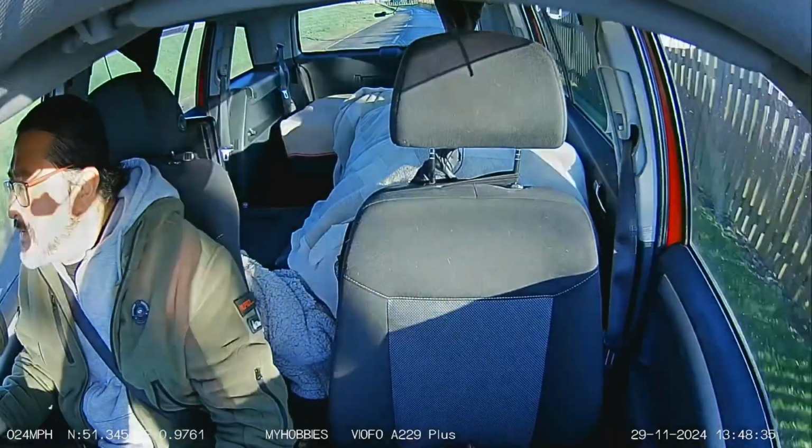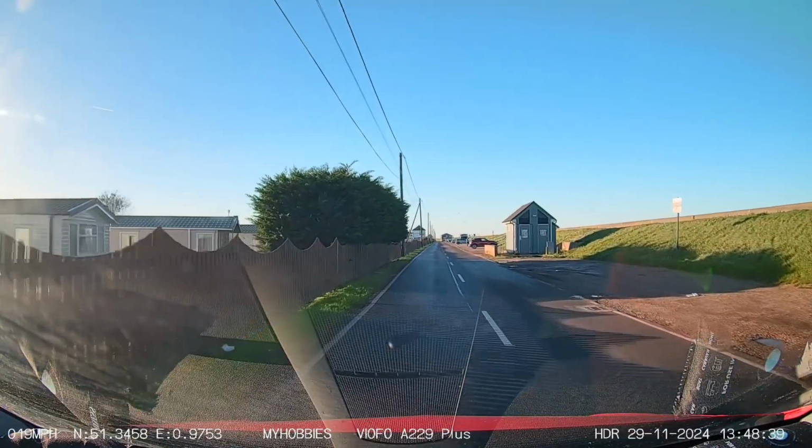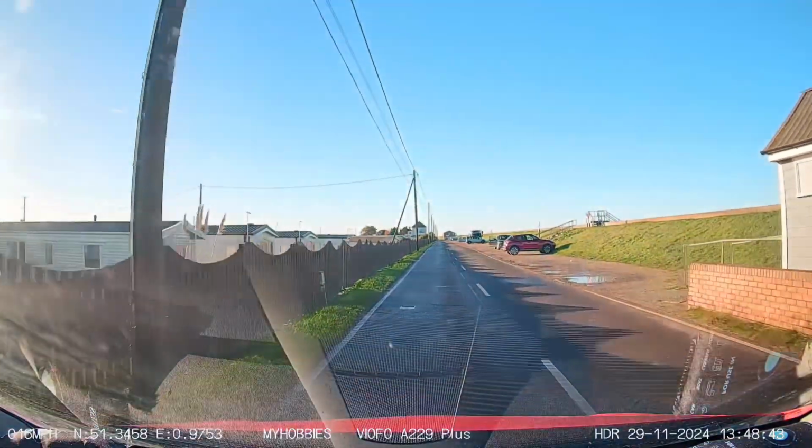Well, we are here. I recognise the public toilets, so let's have a look and see where we're going to park. I'll go next to the toilets first, we'll see what it's like there.